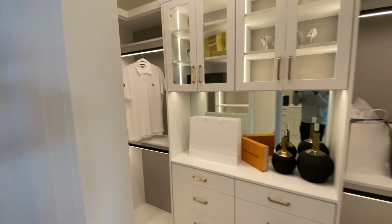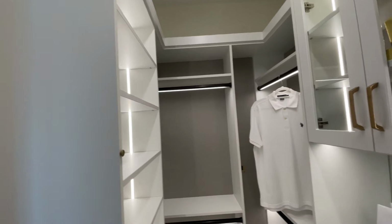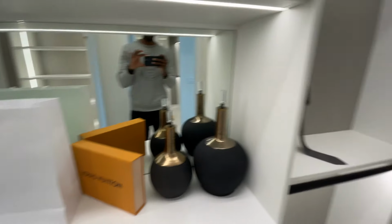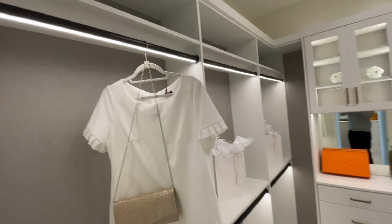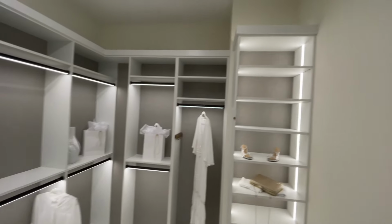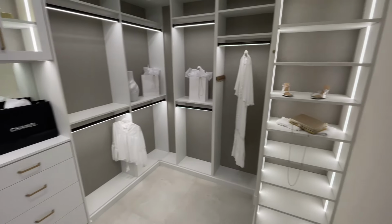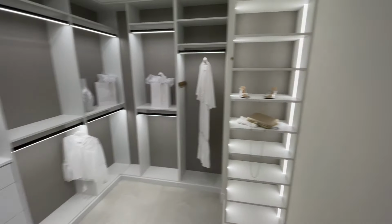His and her closets as well. See a closet for the lady, a little bit more room. LED lighting as well, beautifully done. Space for your shoes, robes, dresses, jewelry storage. Has what you need.